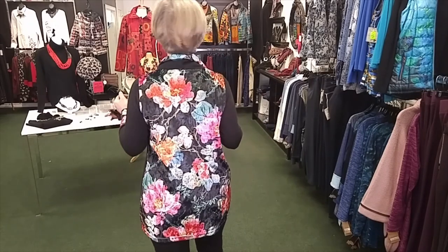And keeping the print just on two-thirds and leaving one-third black gives it a much more slimming effect. I've kept most of the sleeves black too, which adds to the slimming effect, and just introduced the print again in the cuff. Now the back is all print, and you can see it's long enough to wear with a legging.